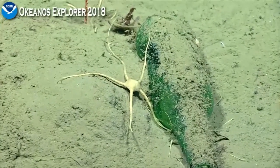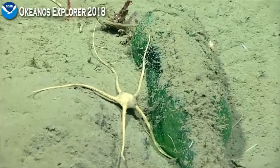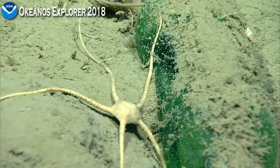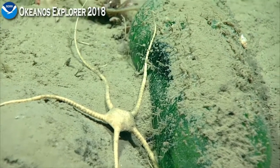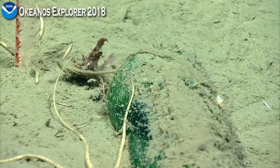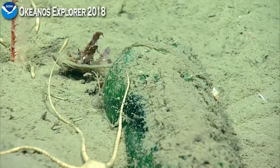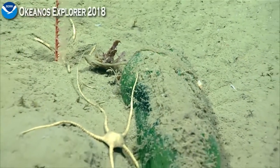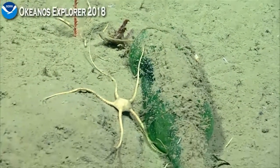And another example of marine debris. A tiny little gastropod on the right. And a sea pen. It's trying to look like a holothurian, getting all covered up. Copy that. Come on out, video.